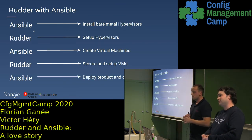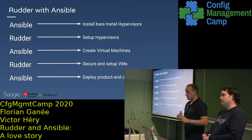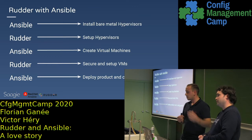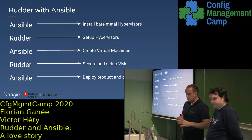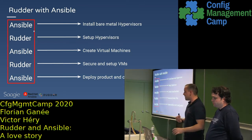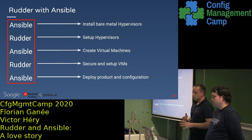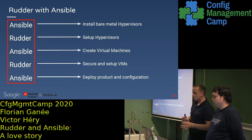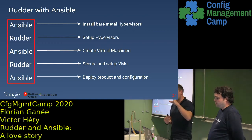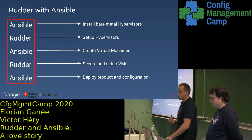And finally, we use Ansible to deploy all of our products, to do the installation of databases, the data lakes, the Kubernetes cluster, the Ceph cluster, everything you can imagine. And the last step is about 80% of our time. So we had not so much time to do that. So we are starting to migrate everything we have in our hundreds of Ansible roles into Rudder to simplify it and to be much more flexible and reduce the operation time.